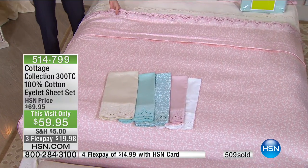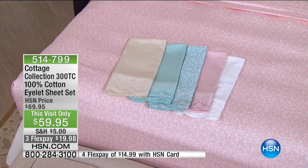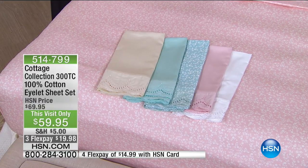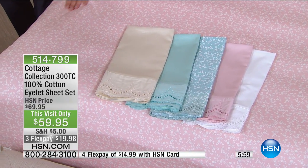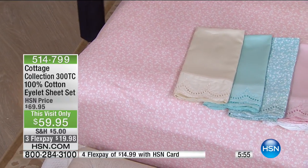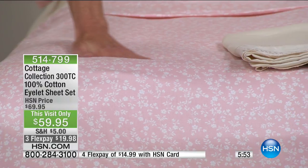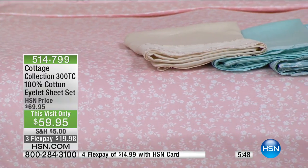So if you really just want a little bit of coverage at night, say you're one of those like myself, you get hot in the middle of the night and you don't want something that's going to smother you. This set with the sateen weave and the mercerization, that is a hard word to say. It's tricky. It gives it that soft feel as well. And it has that little shine to it.